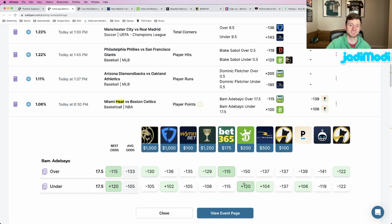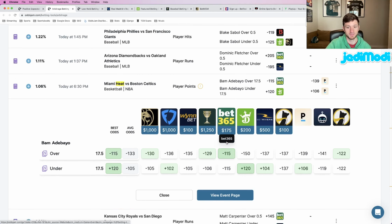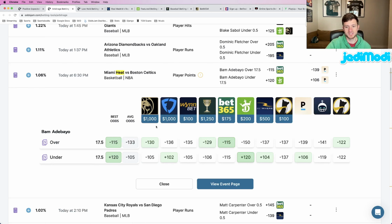And in this case, it does look like both of them are in fact outliers, with Bet365 towards the over number at -115 being the better play here. The reason why, just look at where these sportsbooks price it. The closest book is 14 cents higher at -129. Then we see -130, -136, -135, -150, -137, and so on. Very, very good price here on Bam to go over 17.5 points. So we're going to go ahead and lock it in as our third and final pick for this video.